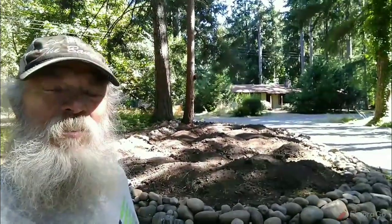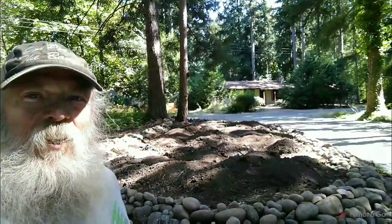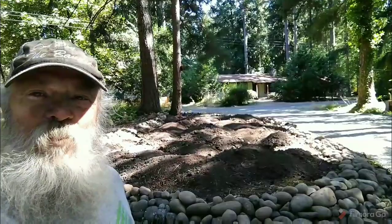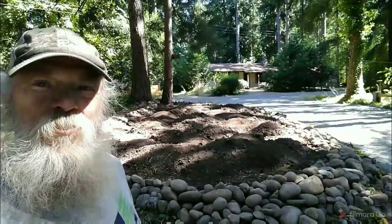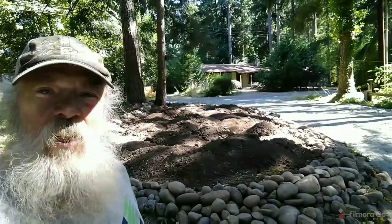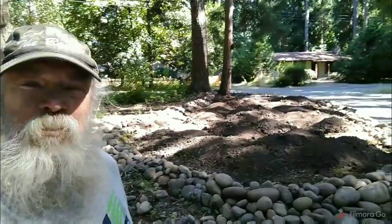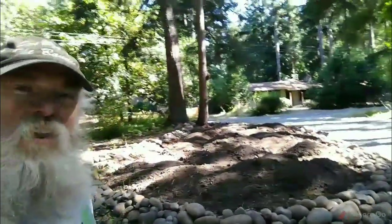Yeah, it's Papa. And I'm on about day, I don't know, five, I guess, maybe, of getting Papa's place in the best shape that it's ever been in. And right here behind me is the circle that I had dug out with the backhoe. And then I fished out most of the big rocks and built a rock border all the way around and brought in all that topsoil that you see.